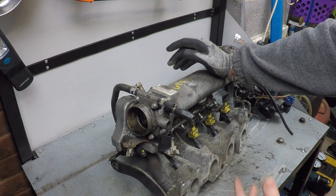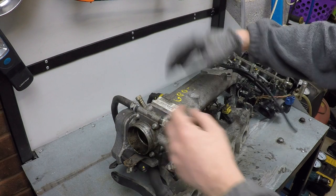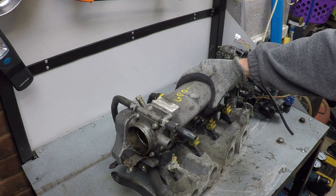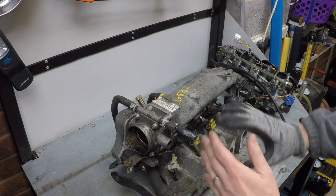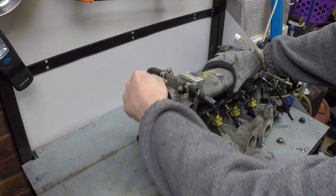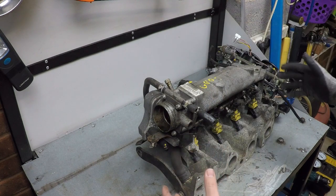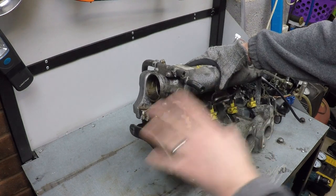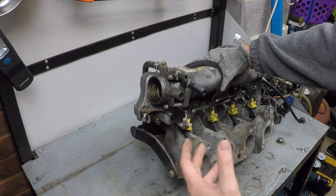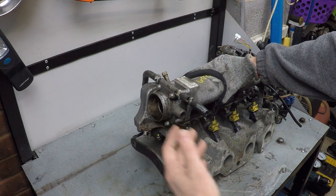So, all of this volume here, all these runners and this plenum, is all at intake pressure. So at low throttle running, it's at vacuum. And at wide open throttle, hopefully, it's all atmospheric. And that means that when you mash the accelerator pedal and that goes open, all of this volume has to come up to atmospheric pressure before the engine sees any of it. And that gives a dead feeling to the throttle. You blip the throttle and nothing much happens.